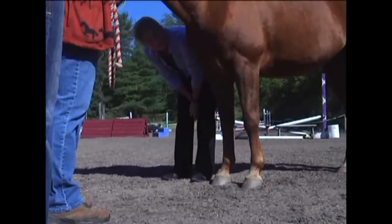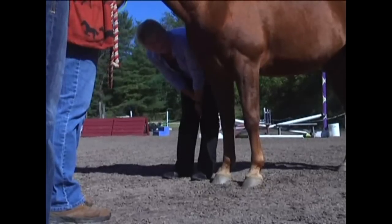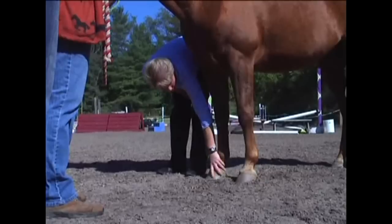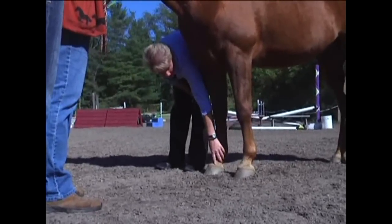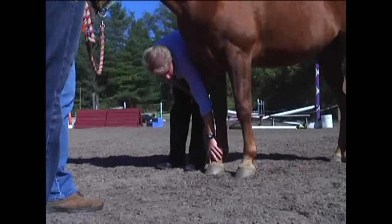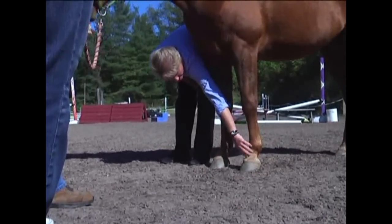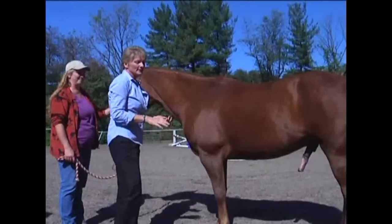You can reverse that process with a dynamite wound balm sweat. You shave up to here and you sweat it 2 to 3 times a week. It's a real easy process. And in about 2 or 3 months, all of this firmness would go away. This is from him not loading the hoof correctly. And you could work on this as well.